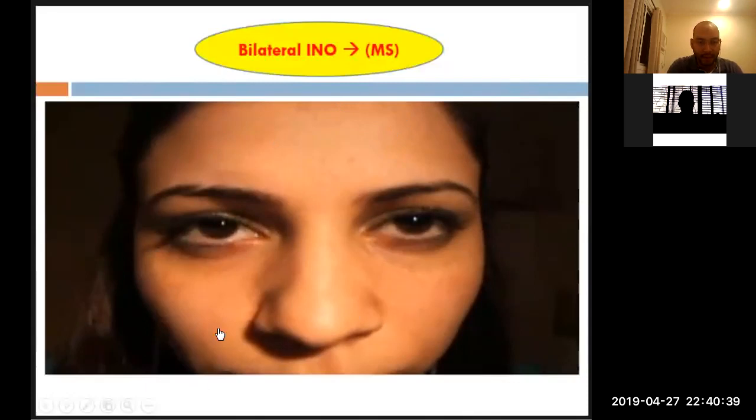Let's repeat the video again and try to notice it clearly. This eye moves, this does not move. On the other side, this moves with nystagmus, and this is fixed, does not move.